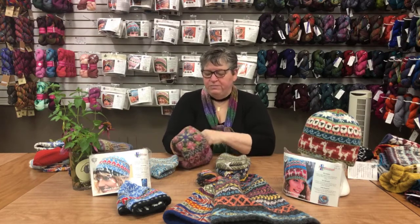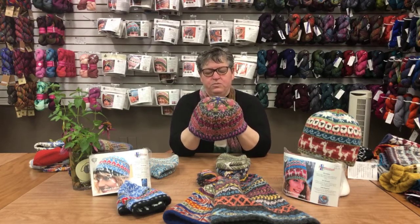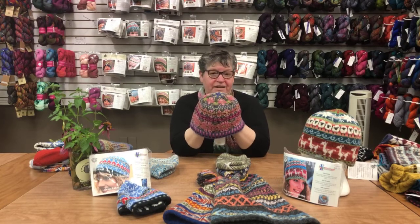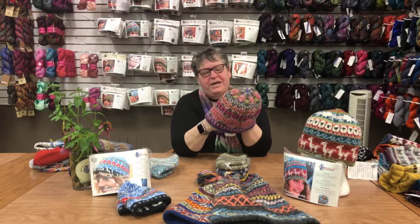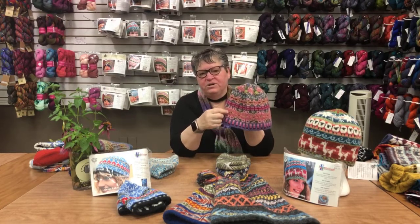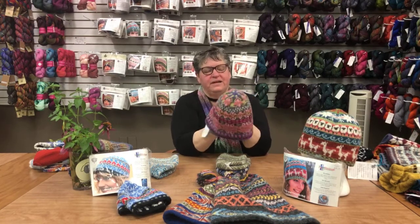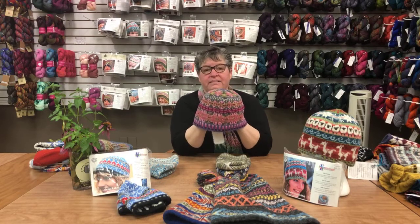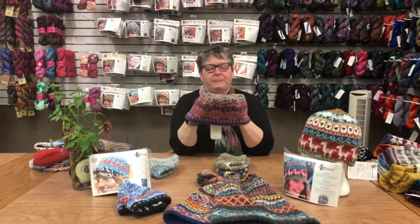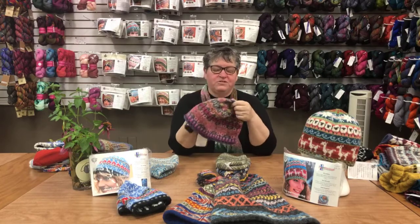Well, I made one for my mom and one for my dad. I also made this one for my daughter, who was about 15 at the time and refused to wear it. But I liked it. And it is hearts and flowers. So each of the flowers is made up of hearts, multiple hearts. And it was my way to say, I love you. Darn kids. Here's the top. So that's the Hearts and Flowers Fair Isle cap.